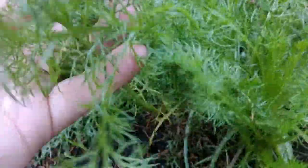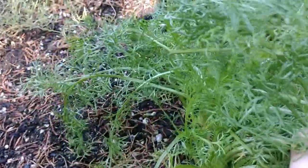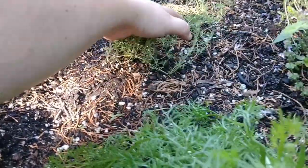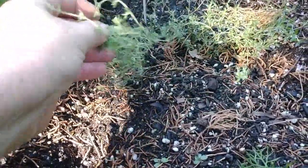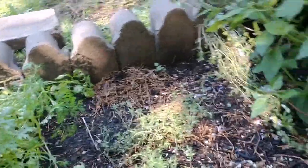Beautiful chamomile. I just planted this a couple months ago, and it was almost dead when I got it, and it's just greened up and it's beautiful. Let's see, this is just regular thyme. It smells so beautiful when you can run your fingers through it.